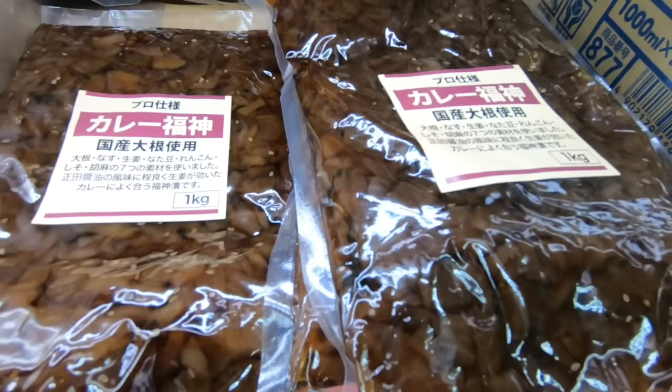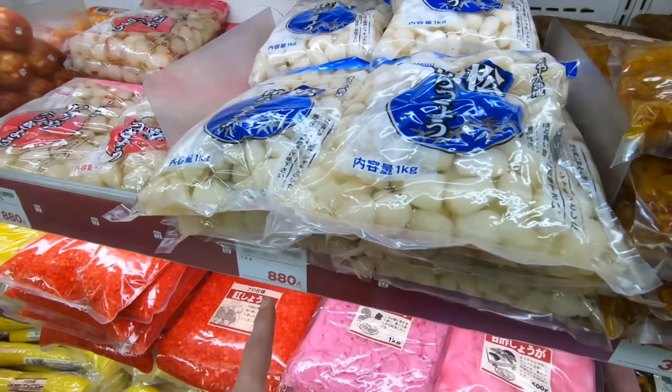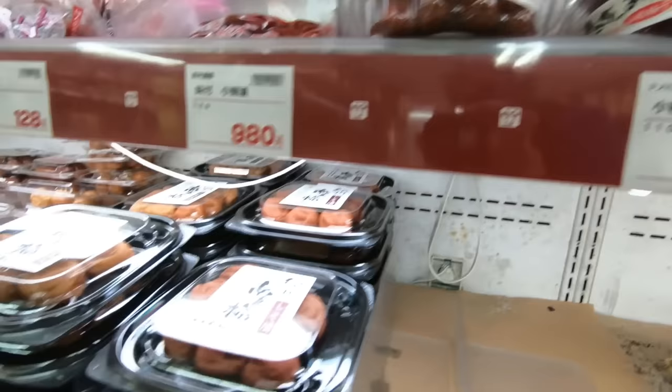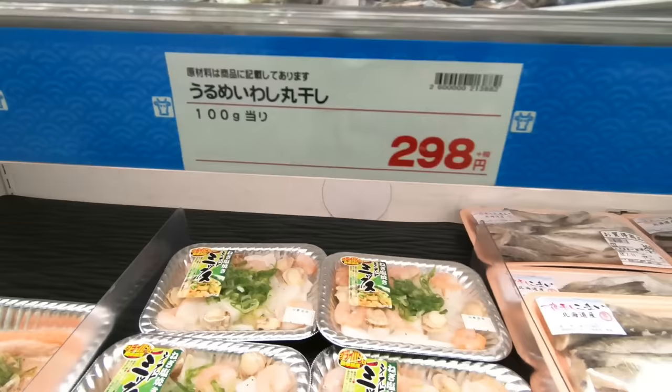Some strange looking foods here, not sure what these are. $3.98, about $3.60, $2.30, $3, $8, less than a dollar. $27 for a lot of sardines, I guess they are, or something else. Only $2.50 there. $8. $2.50.